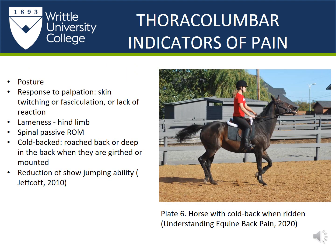Pain is often assessed by a subjective evaluation, even though some scales have been designed in the past in order to grade the pain. Thoracolumbar pain is often evaluated by the posture of the horse. Also, the palpation of the back muscle. This can either be a hardness of the longissimus muscle, or there can be a twitching fasciculation, or maybe just a lack of reaction.